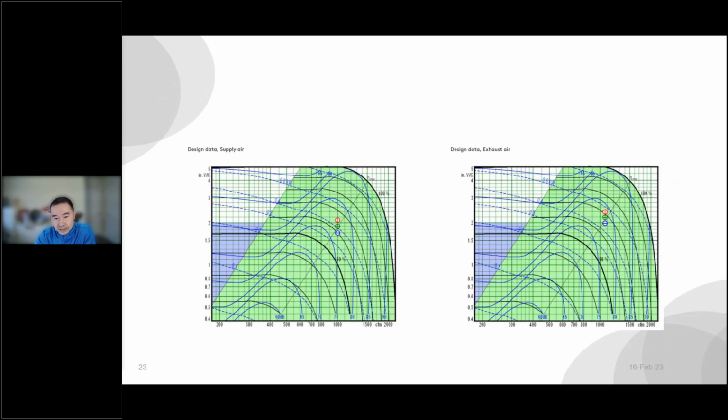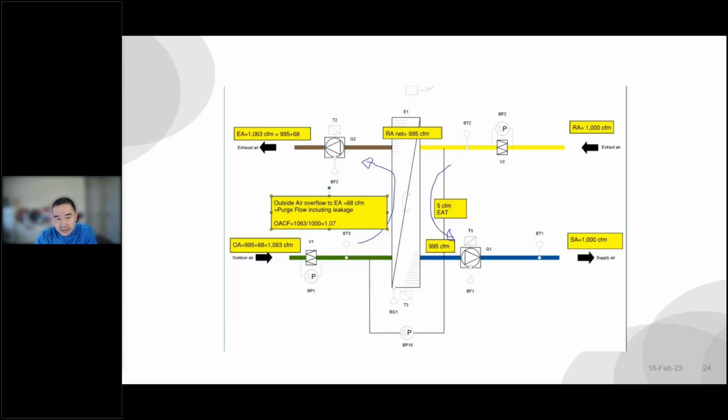So this is my interpretation. In this kind of setup with this kind of EATR and OACF, the reality is for the supply air, 1000 CFM, but more than 1000 CFM for the exhaust air. Why? Let's do some quick math. We are trying to deliver 1000 CFM for the supply air and 1000 CFM for the return air.